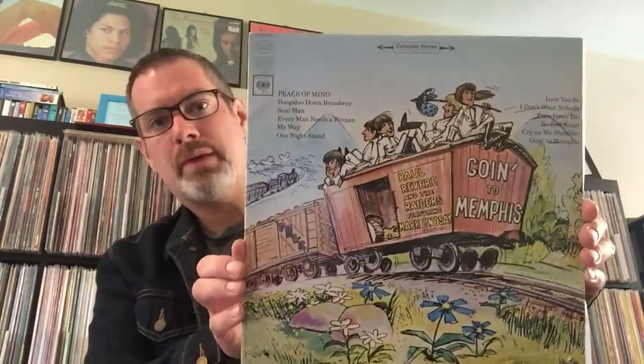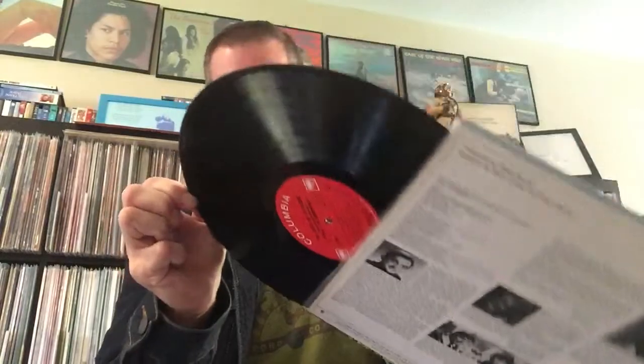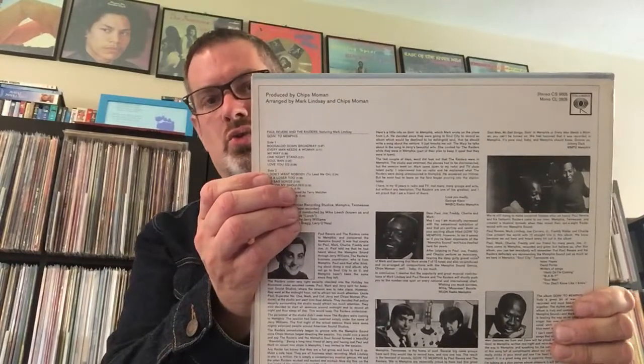And also from them, this is one I definitely did have, but again, an upgrade copy. Going to Memphis. This is them traveling to Memphis. Produced by Chips Moman. Columbia 2i, just immaculate condition. A little bit of dust, that's it. And this is them in kind of blue-eyed soul territory with covers of Soul Man, Boogaloo Down Broadway. Good stuff.